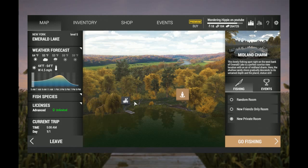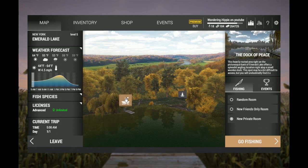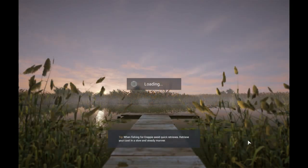So we're going to start out here. We're going to go to Dock of Peace. I'm going to show you this first spot. And this first spot is a minnow fishing spot. So we're going to just go out here and throw a minnow.